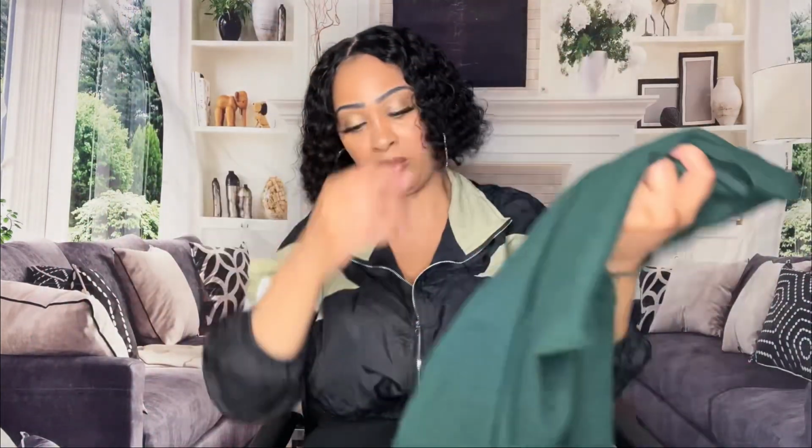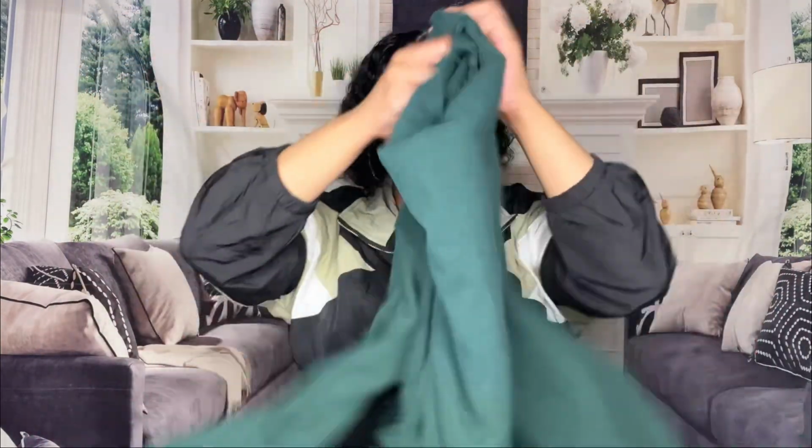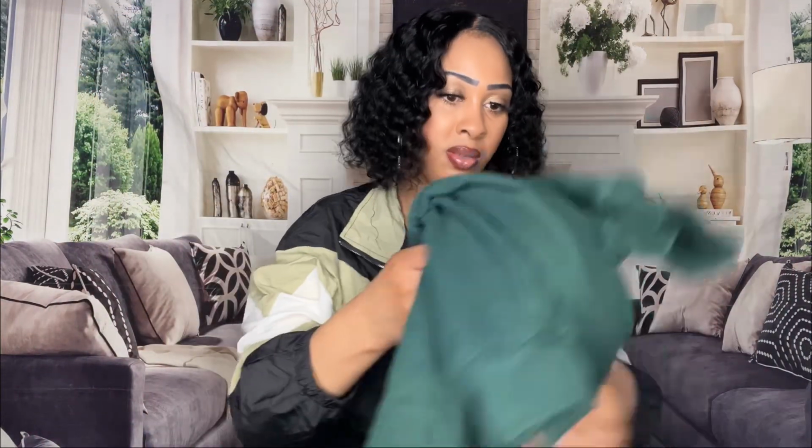And this is the top you can wear off one of your shoulders, cold shoulder, whatever you want to call it. It has strings on the side, so you can pull it up some, scrunch it up some. Y'all see when I try it on.